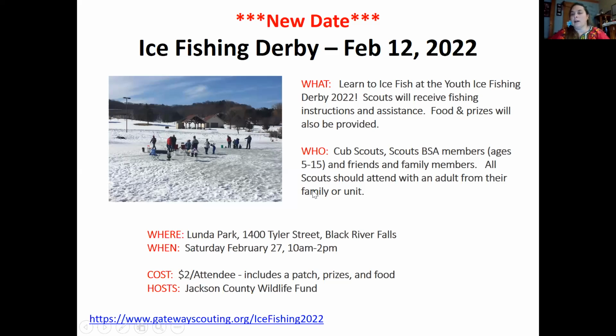Are all of the supplies provided? Yes, and food. They have food and prizes and all the fishing stuff that you need. They'll be drilling the holes as well. Sounds like a good deal for $2. Yep. There's also a warm-up shelter that is supposed to be open, so if they get cold, they can go inside.